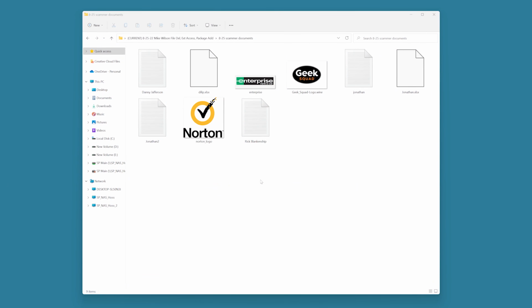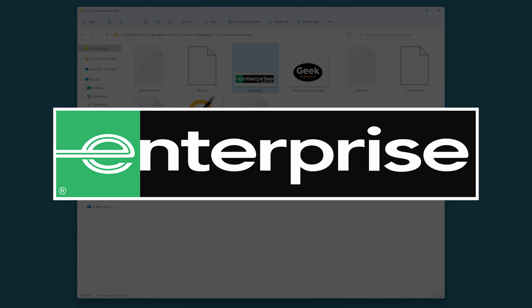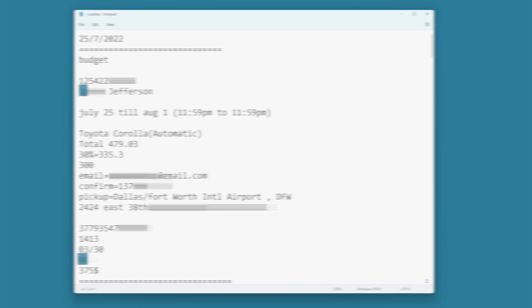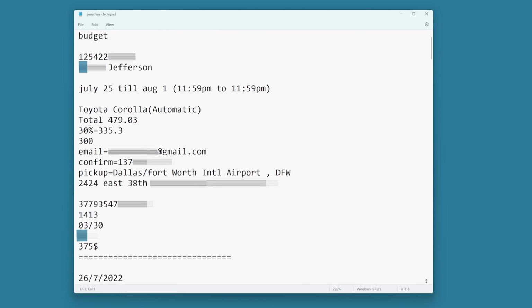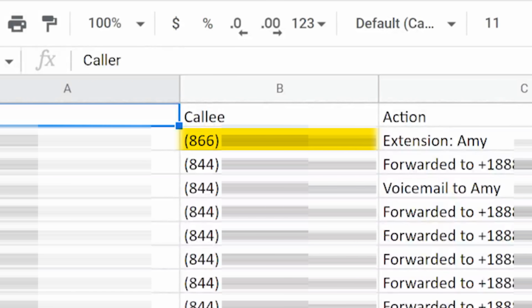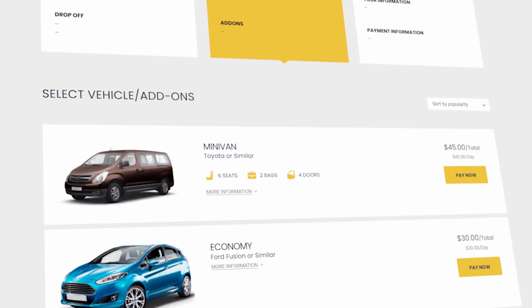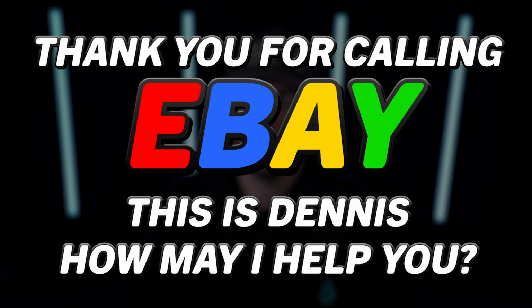So we saw different logos like Norton and Geek Squad, but we also saw Enterprise Rental Car. Now, going through their files a little bit further, we saw some victims that had given their credit card information, and we also found an Excel file that had an 800 number that people were calling into, so we put that into the internet and found a fake car rental website that the scammers were using. And I called the 800 number up literally today, and they picked up and said, "Thank you for calling eBay. This is Dennis. How may I help you?"